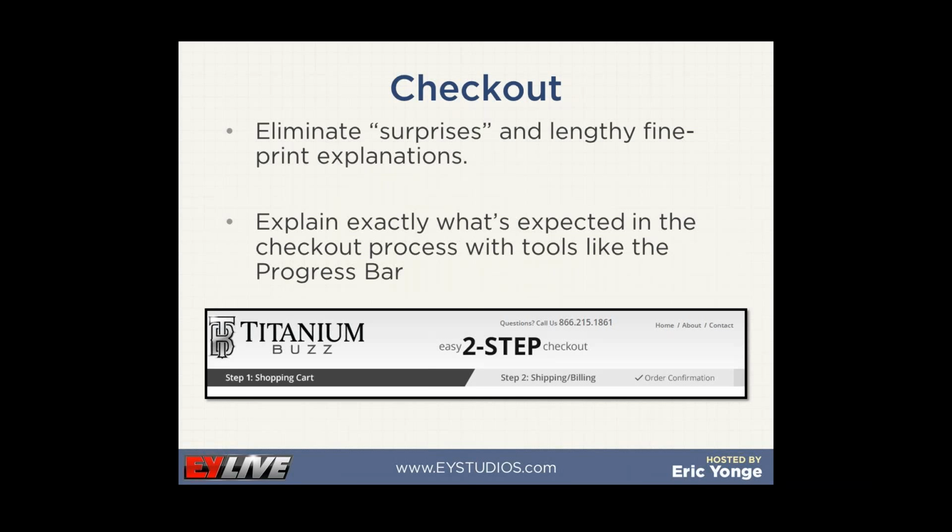Let's talk about some principles of checkout. And there's actually three types of checkout that we want to unpack and look specifically at. But some overall principles. Number one, eliminate surprises and lengthy fine print explanation.